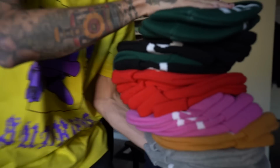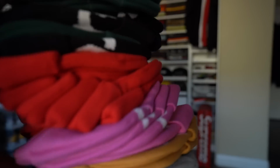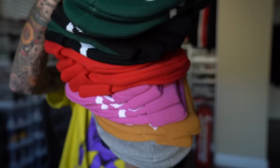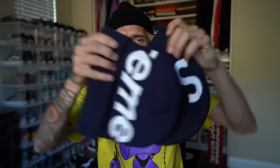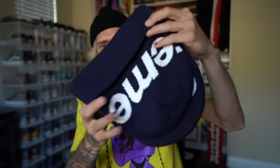Holy hell, I'm gonna try to get behind the camera and see if this is doing it justice. We have a fat old stack of beanies right here. Let's go color by color real quick. Alright boys, so let's start off with some navies, which I did not get too many of. I don't know how the lighting is right now. Should be pretty good. This is navy. I believe there was only 2 of them.